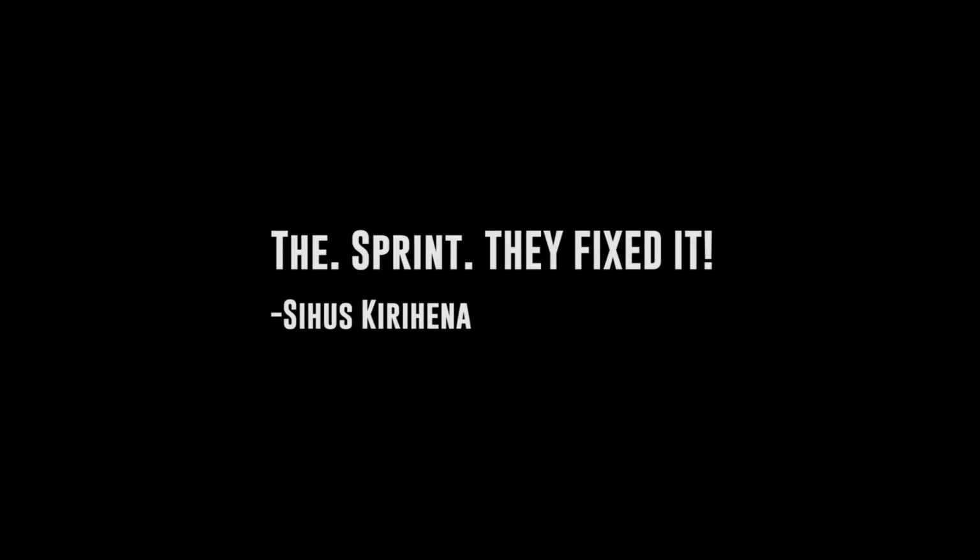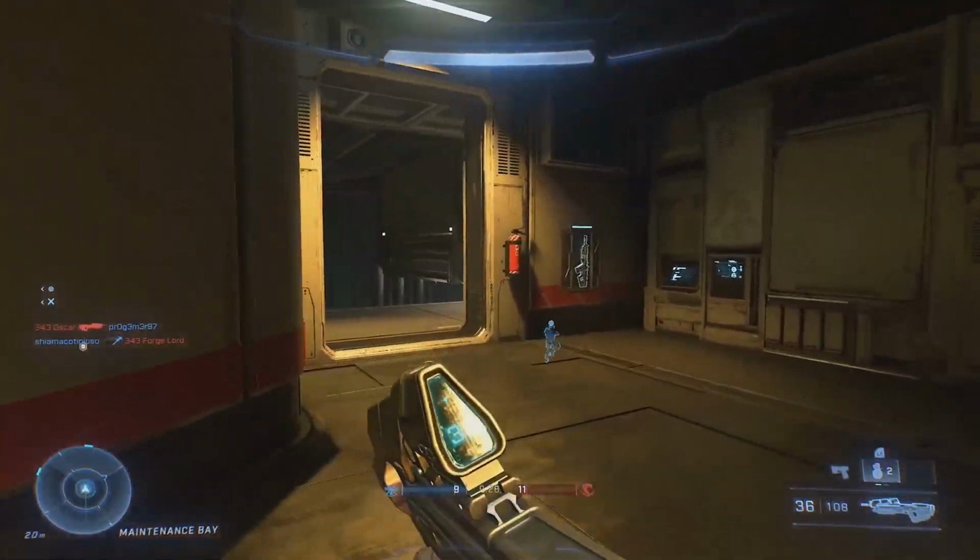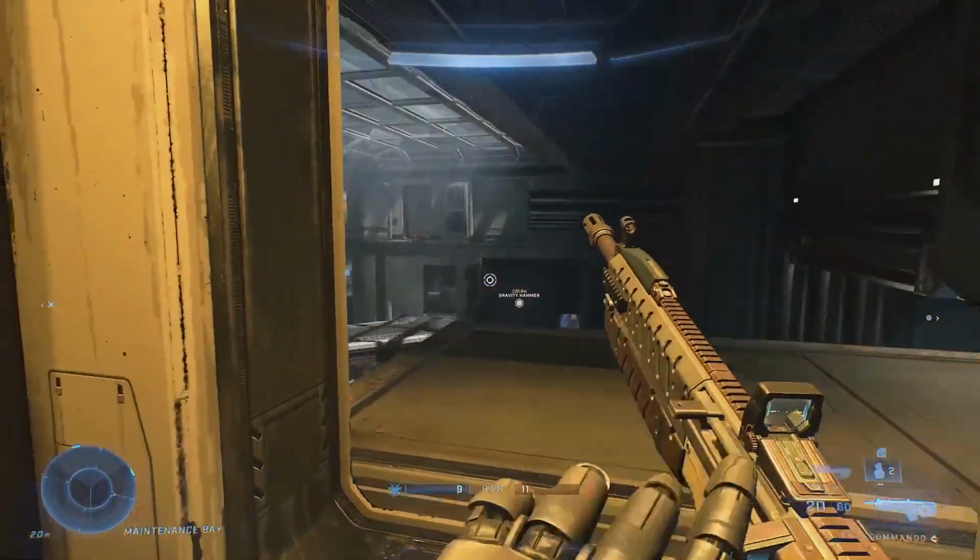The sprint. I don't want to say they fixed the sprint, personally to me, but I do somewhat like how sprint is in this game. It is now a mechanical choice you can do instead of being a means to just get somewhere fast or have the decision making of, if I sprint and my shields are down, is that going to be worth it? That's no longer a thing in Halo Infinite.